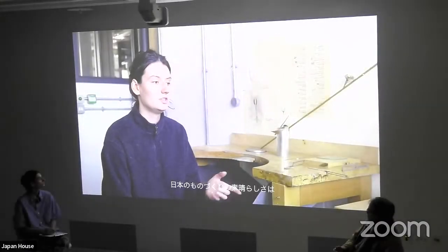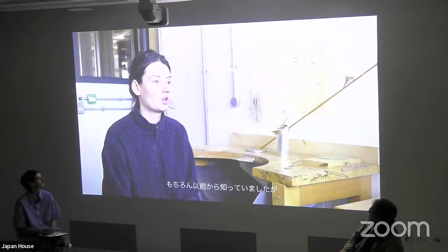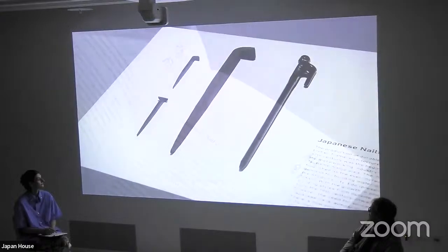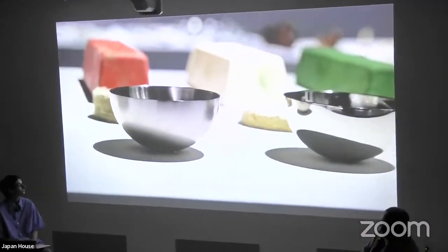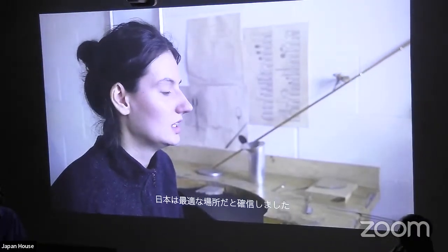So after visiting the show at Japan House London, I knew that obviously the skill and the excellency in Japanese production, I think it gave me that final push to know that in Japan would be the right connection for this, or where to gain knowledge through a factory.